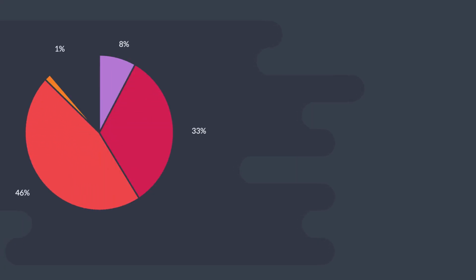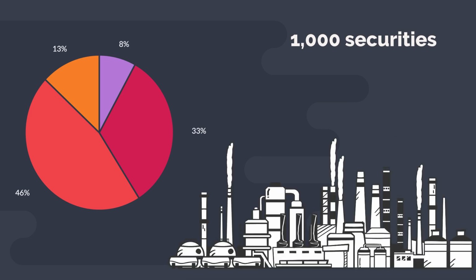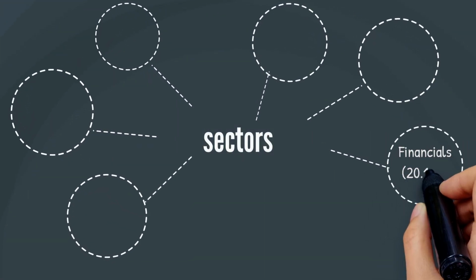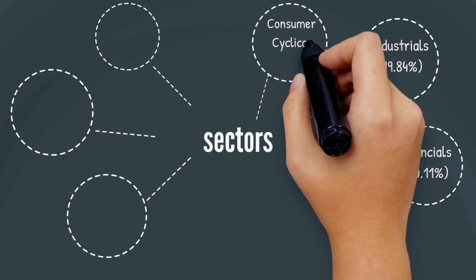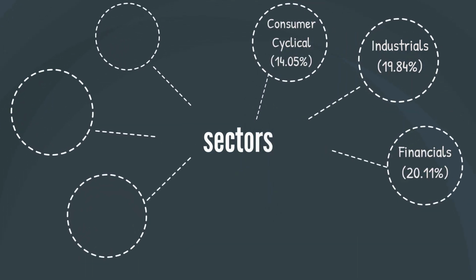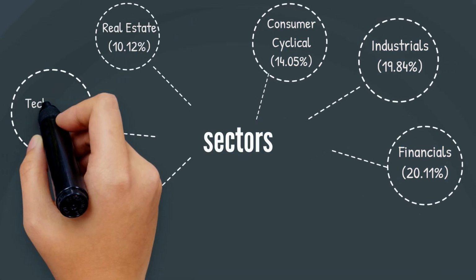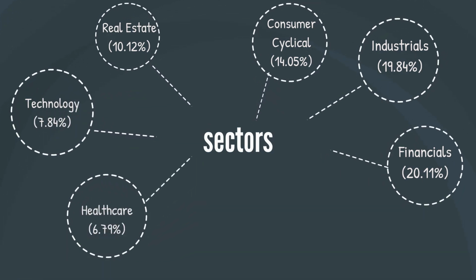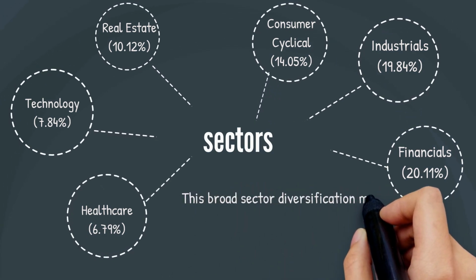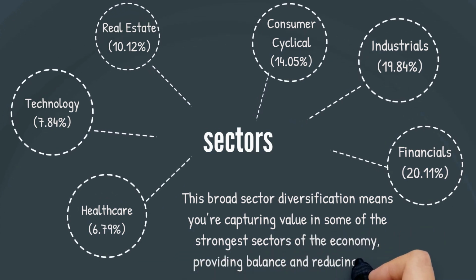The fund holds a well-diversified portfolio of nearly 1,000 securities, which reduces your exposure to any one company while giving you broad access to the small-cap value space. Financials, 20.11%, industrials, 19.84%, and consumer cyclical, 14.05%, make up the largest portions of the fund, with sectors like real estate, 10.12%, technology, 7.84%, and healthcare, 6.79%, rounding out the mix. This broad sector diversification means you're capturing value in some of the strongest sectors of the economy, providing balance and reducing risk.